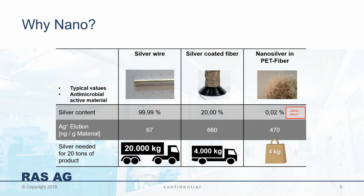Why do we use nanosilver? This is a very important question after the very hard discussion of the last 10 years about nanotechnology. We have seen that by using nanosilver instead of bulk silver, you can spare a lot of the active substance that is needed for an active product, compared to, for example, using a coated fiber that has 20% silver on the surface. You just need 1/1000th of this silver amount in a PET polymer fiber for the same activity. So by using nanomaterials, you can conserve a lot of resources, and this is one of the benefits of nanotechnology in this field.